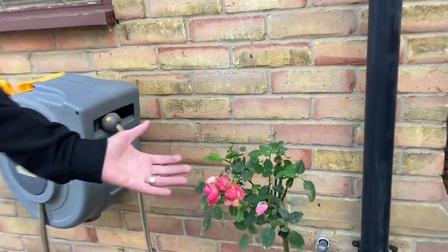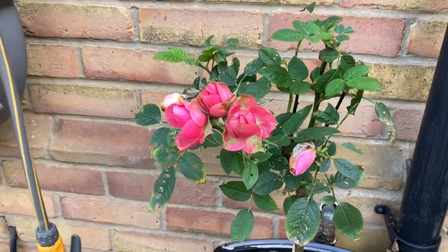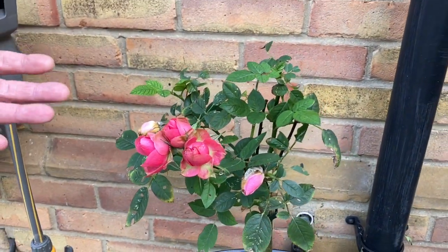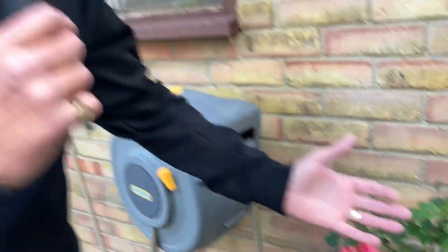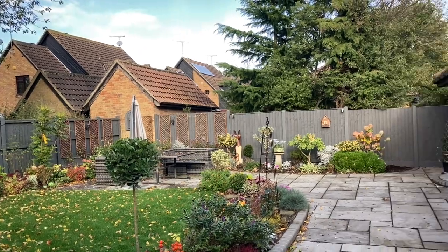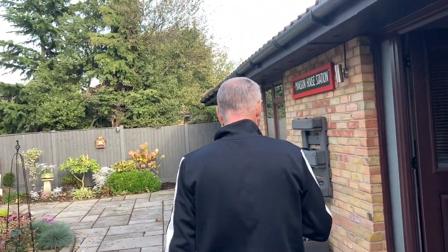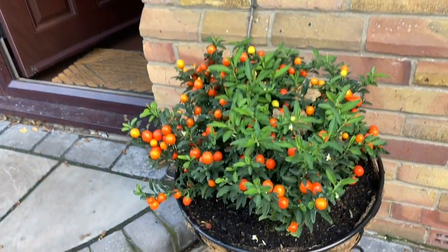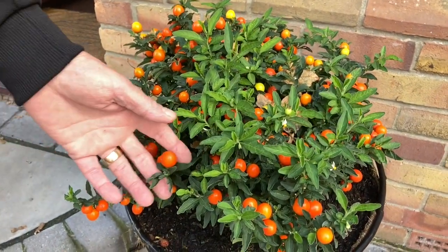Now we come over to the rose. Every English garden should have a rose in it. Well, we've always had one, but Janette has always been there. But now we've got one here as well. There is a rose over there somewhere. And finally, some orangey blobby things. They look like marbles.